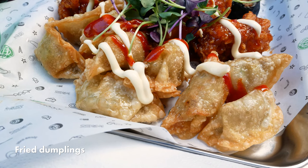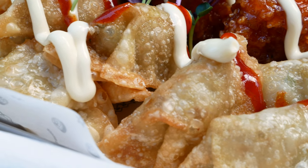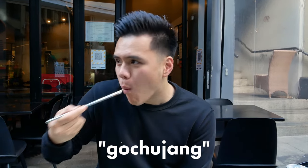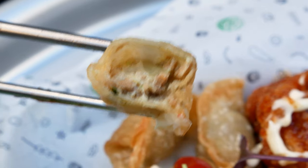Okay, next is their dumplings. I actually have no idea what they're filled with. An unidentified meat substance, but it is fried. It's slathered on with some mayo and ketchup, I believe. Oh yeah. No, it's not ketchup. It's more like a spicy red sauce. Gochujang. It's just so nice to snack on.